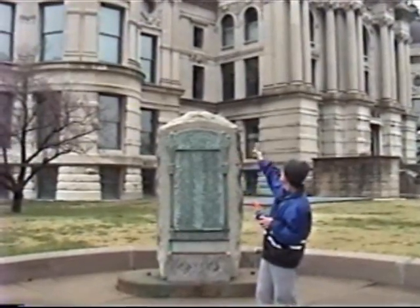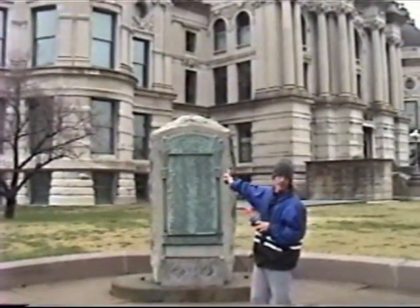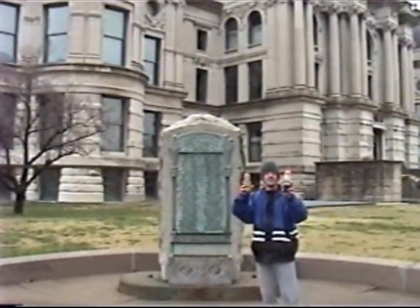They had old newspapers up in the attic that they sold to the public at a big fair. And they're like back to the 1800s. Ancient newspapers that are falling apart. My dad bought some, so that's a pretty cool thing.